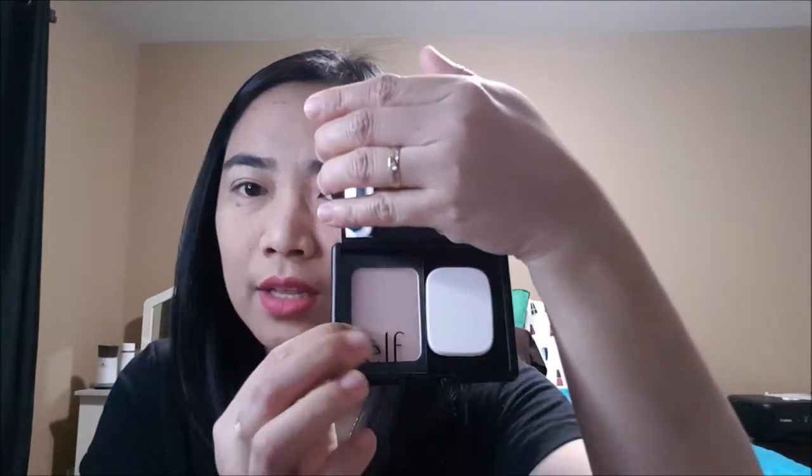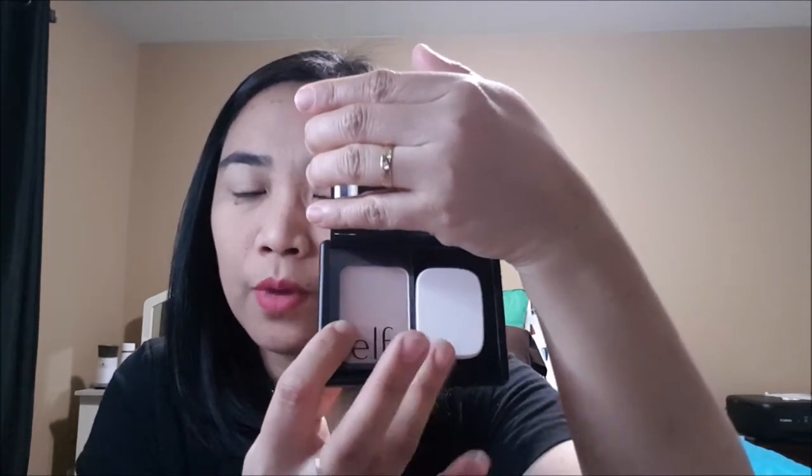It's just so hard to remove it from inside. Ayan, nasira ko na siya. So, ganito siya kalaki. And ganito siya sa inside. So, meron na siyang salamin and then yung powder niya and yung puff. Foam? Ano ba tawag dito? Mostly hindi ko ginagamit yung mga ganito. Ano lang, brush. Powder brush. Or yung bigger. Kasi nahihirapan ako magpat sa face ko.